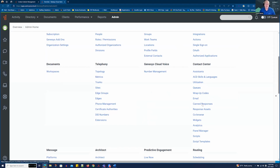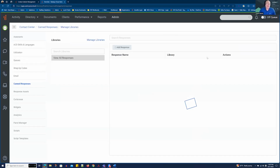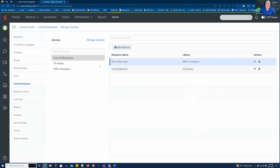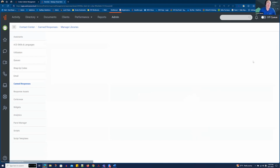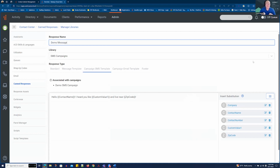Let me grab canned responses under contact center. We create a library and have them for different campaigns. I'm going to open up the demo message for one SMS campaign. This is what the system would send to the customer. It would say hello and actually put their name in. So we're personalizing it: I heard you like, whatever that value is on that column, and you live near that zip code. Those items come from the contact list. So when it sends out, these people feel it's not generic. It's like, oh, they know my name. It's more personable, so we can create these canned responses.